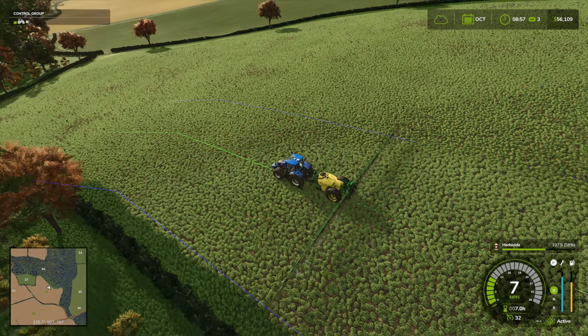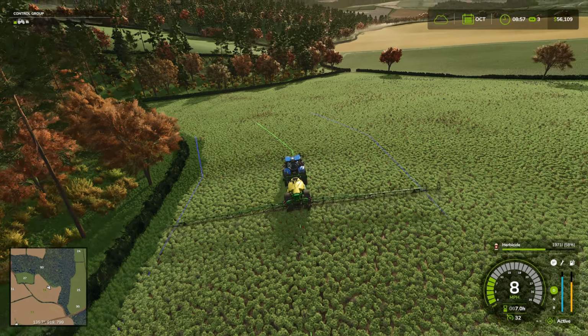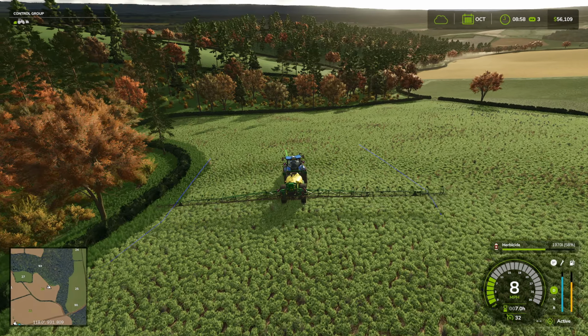Well, I think I'm just going to do a short little time lapse. We'll just get this whole field sprayed. It shouldn't take too long, so I'll check in with everyone once the time lapse is done.